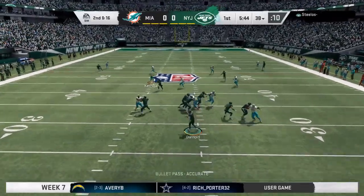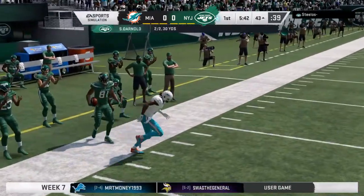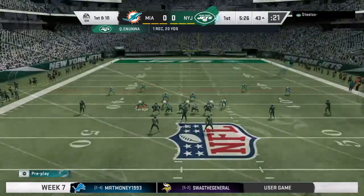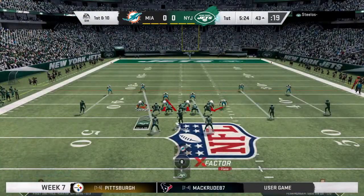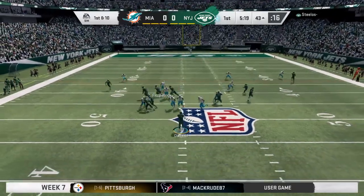Out of the shotgun, here's Darnold. It's caught by Quincy Enunwa. And he gets this to the other side of midfield across the 45 before going out. That one a gain of 20 and a first down. So now 1st and 10 as they crossed into Miami territory.